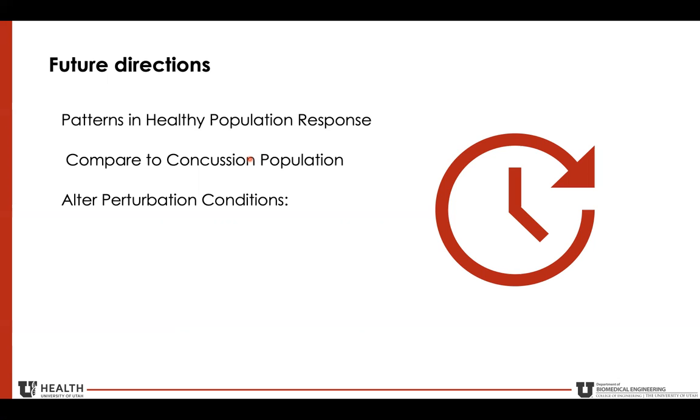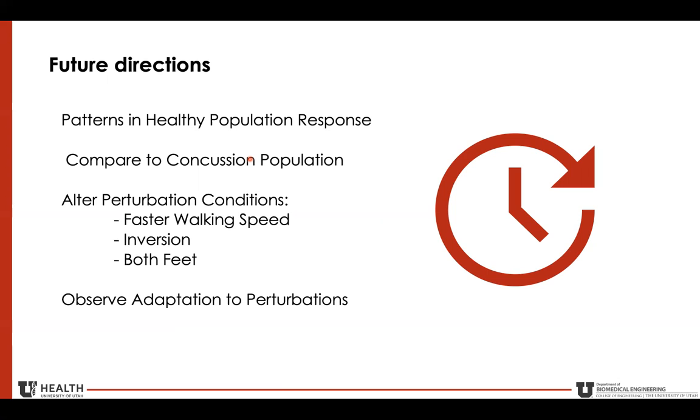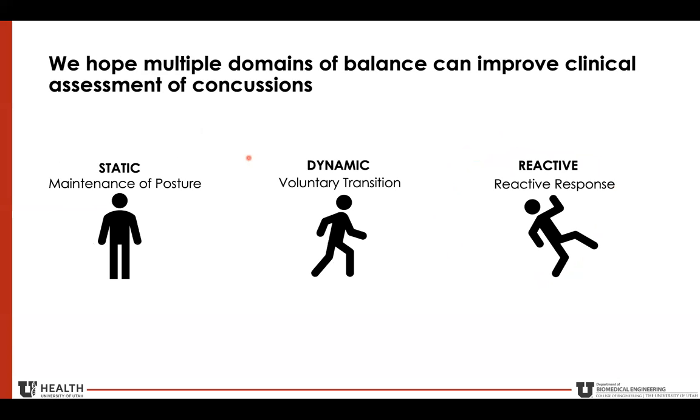We can then look at altering the perturbation conditions to see whether or not they elicit a different response. This might include increasing the walking speed, causing an inversion perturbation versus the eversions that we are currently delivering, as well as delivering these perturbations to both feet. And one key aspect we'd like to observe in the future with both healthy and concussed individuals is whether or not they adapt to these perturbations throughout the trial. Again, we are performing all of this research in hopes that incorporating multiple domains of balance control, so that would be static, dynamic, and reactive balance control, can help improve the clinical assessment of concussions.